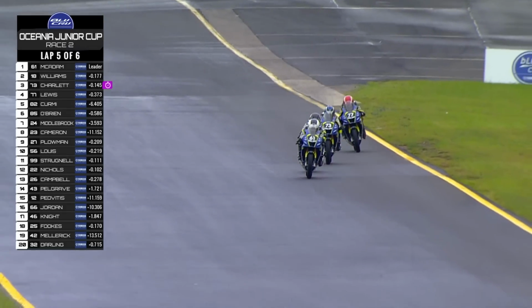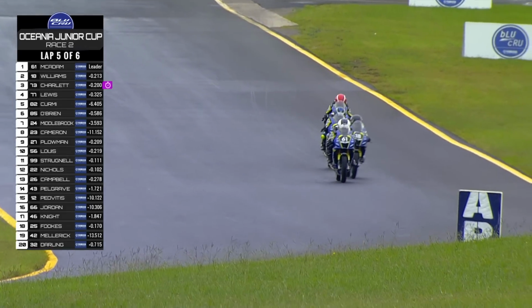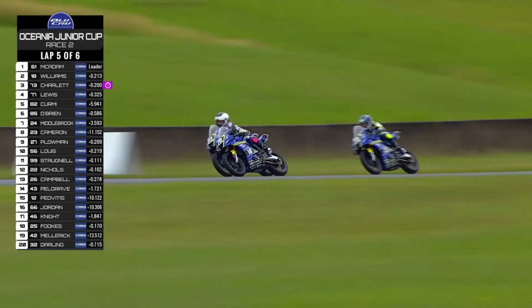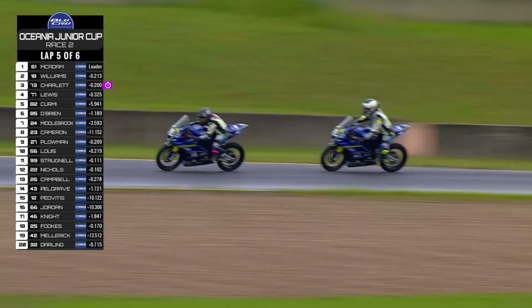So good to see that Dunlop supporting these Blue Crew riders once again. All of the guys on the same rubber out there at the moment. They will all be on the wet weather Dunlop tyres.